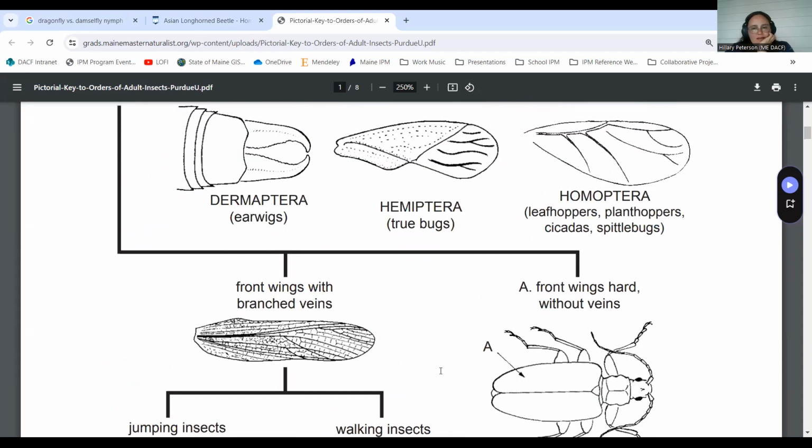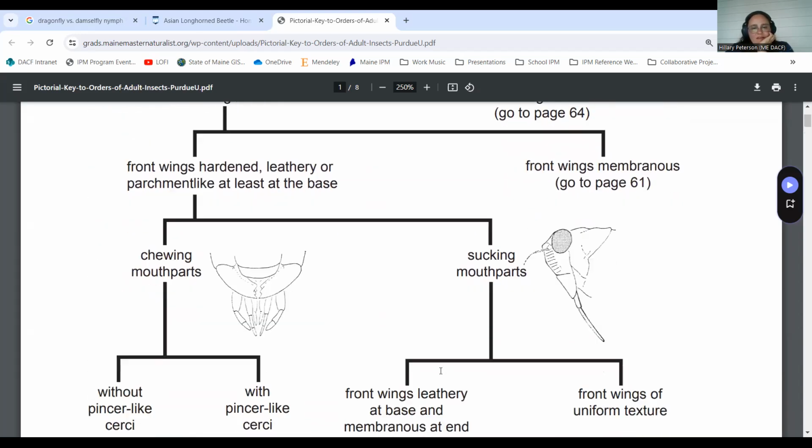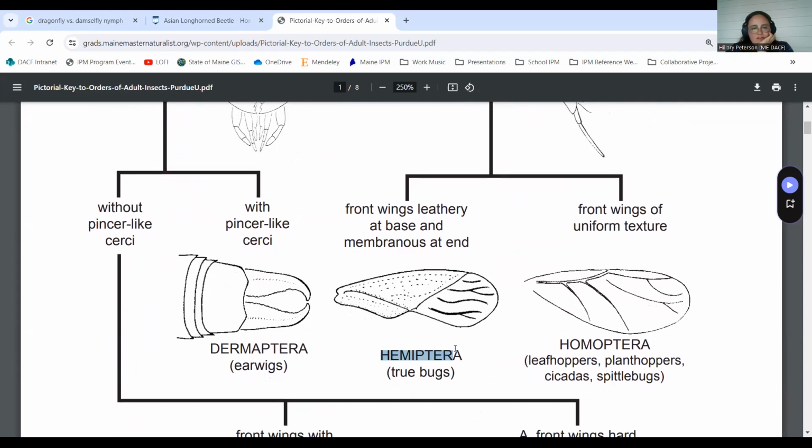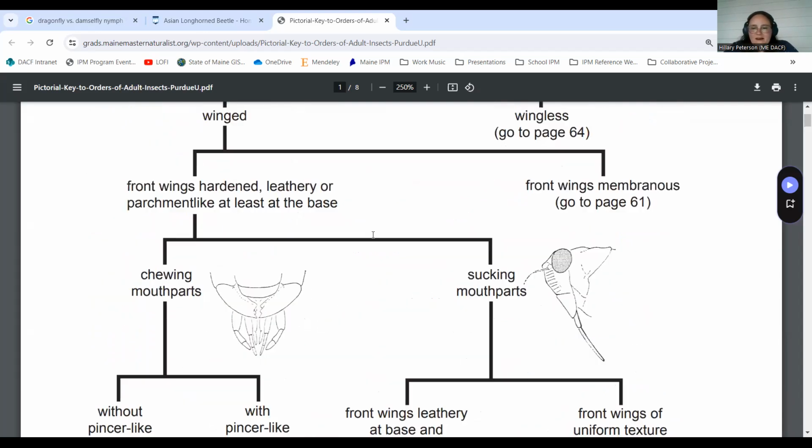You can go back in time a little bit up here. Here's an example of, these used to be two orders, Hemiptera and Homoptera. So this key was published before they were brought back together into one group, but it's not a huge deal. That's more of a, oh, well, scientifically, actually, it's this. But when you're out doing a project in the field and you're just doing a key, it's not a huge deal that it splits these out.